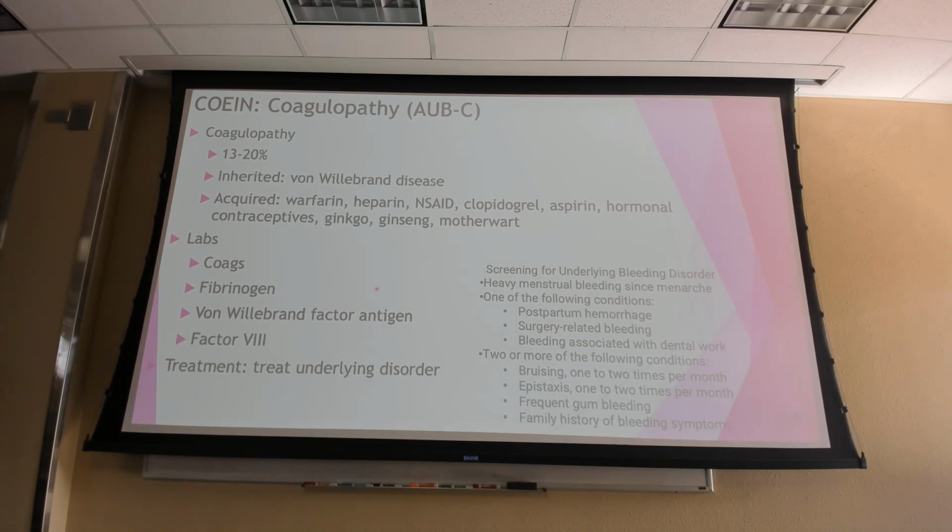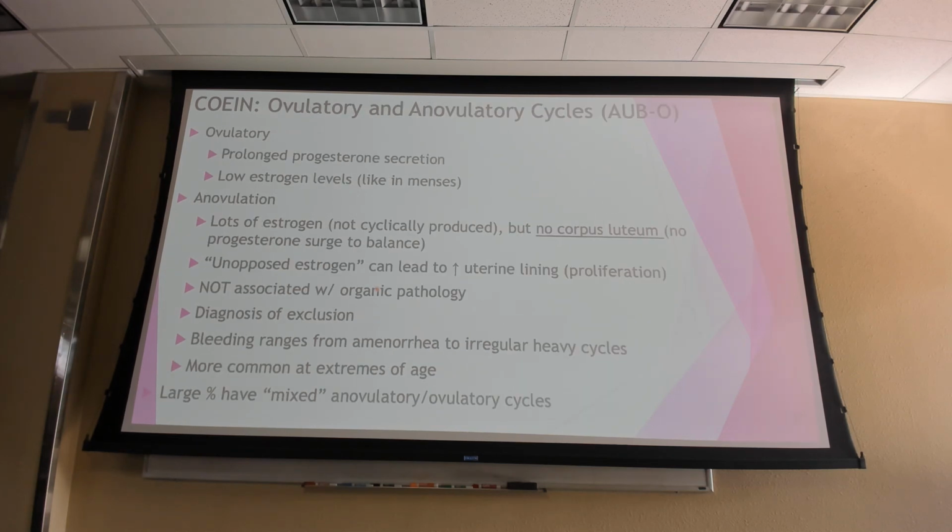Coags, I will often do PT and INR, but I don't do von Willebrand's or factor VIII unless they have some family history or they're answering yes to some of these questions. If they have that, we have to figure out the underlying disorder and treat that, and ultimately that should improve the bleeding.